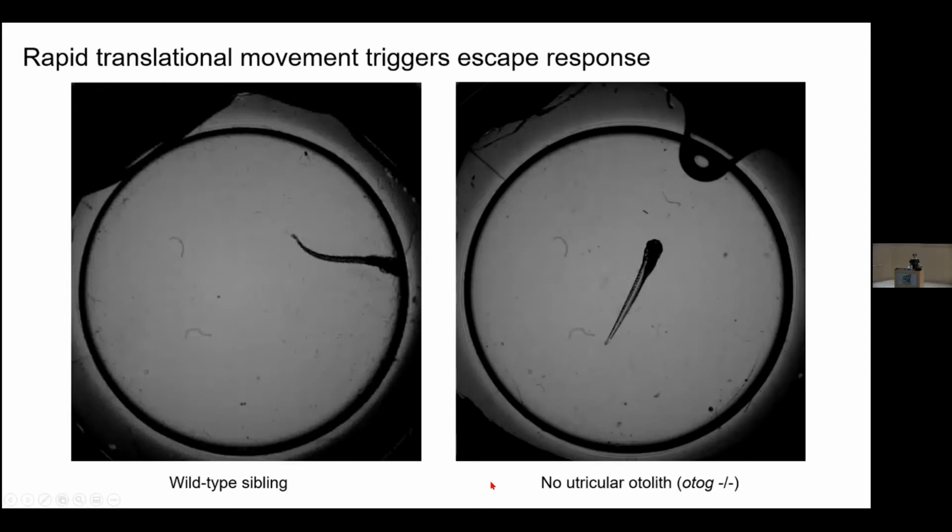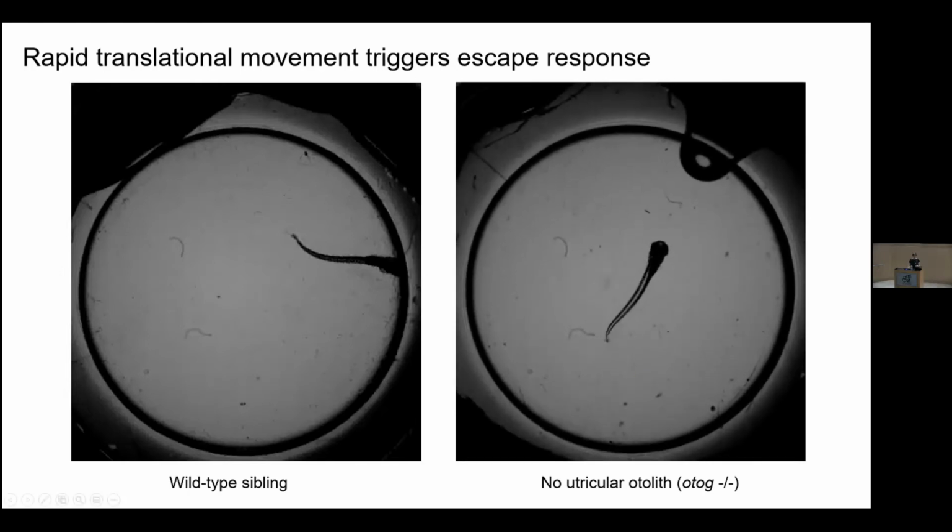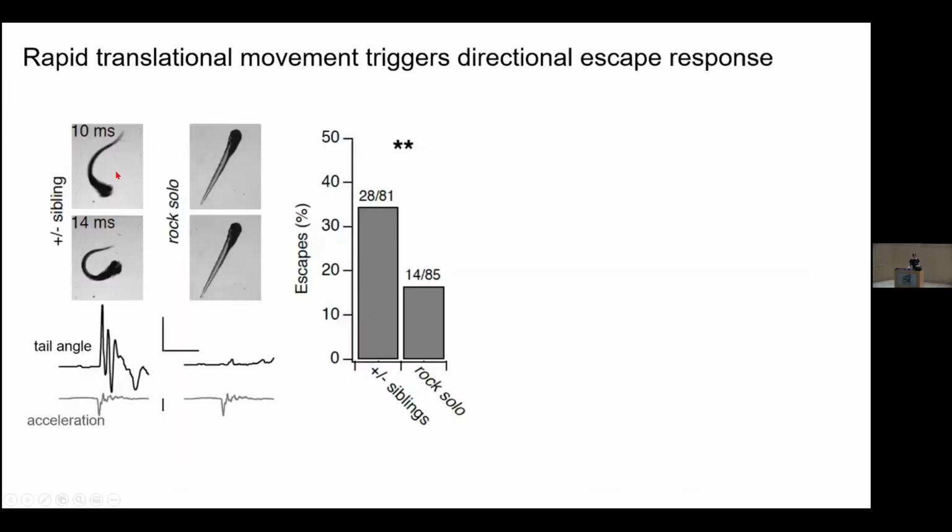And if we give him the same stimulus, what you'll see is that he does a little bit of swimming, but he doesn't do one of those big rapid-fire escapes. And that was fairly typical across our population as a whole. So here now is quantification. We quantified the stimulus that we're giving to these animals with our accelerometer here, and then the tail angle response, which we're tracking with some automatic tracking, and we can see that the wild type or heterozygous siblings escape at about twice the rate as these rock solo transgenics.